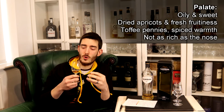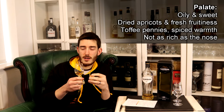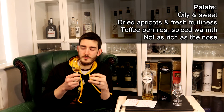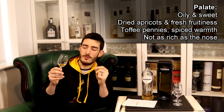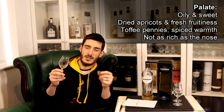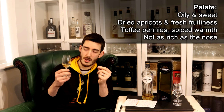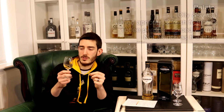It's really nice, oily and sweet. Those apricots. Yes, dried apricots, but also kind of a fresh fruitiness as well. Toffee pennies, candied peels, a lovely spiced warmth. Unfortunately, it doesn't have the same intensity on the palate as it did on the nose. It does come across a little watered down at 40%. But it's not a massive problem to me.